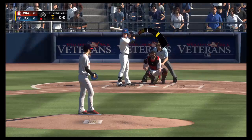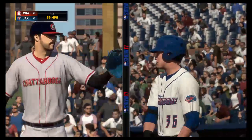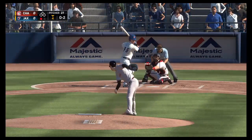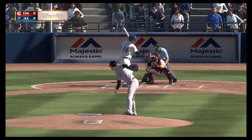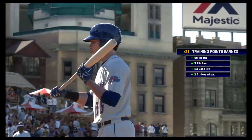Digging in to try it again. Number 36, 0 for 1 for him here in this one. And there's his strike right down the heart of the plate, 0-1. Into the windup. Here comes the 0-1. And that pitch catches the inside corner. Fastball, strike 3 called as he couldn't pull the trigger, and there are 2 away.